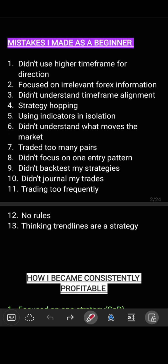Number six, I did not understand what moves the markets, right? Most people don't understand what actually moves the markets. Number seven, I traded too many pairs. Never trade too many pairs. Rather focus on 3 to 5 or 1 to 3 pairs at a time and then master their behavior.